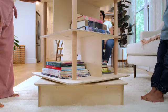But dollhouses, a staple of imaginative play, are ready for a revamp. Families have told us that they're made of flimsy materials and they're not engaging for very long. Introducing Tiny Spaces, the first dollhouse that converts to a bookshelf.